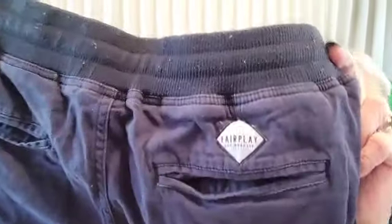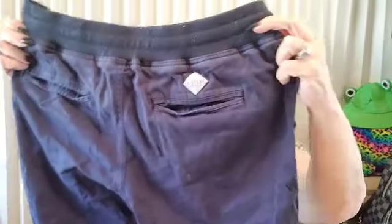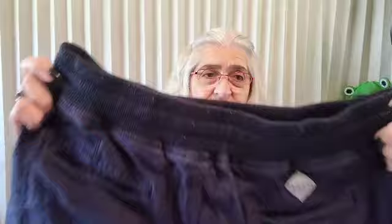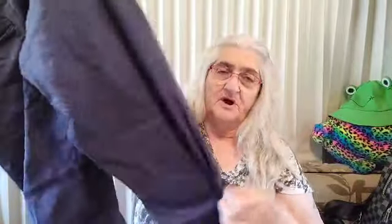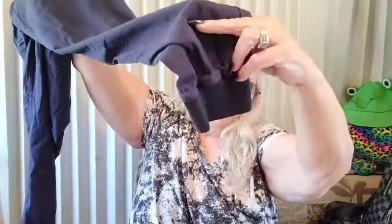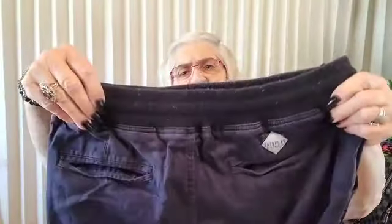Fair Play Los Angeles. These are pre-owned, obviously. I'll have to get those little, what do you call them? The little poofy things off of the wristband here. But other than that, that's all they got. That happens a lot when people wash with towels, if you don't know. But anyway, they have cuffs on the bottom. That's awesome. And two pockets and a tie in front. So, yeah. That's nice. Wonderful. Yeah, if it was my size.